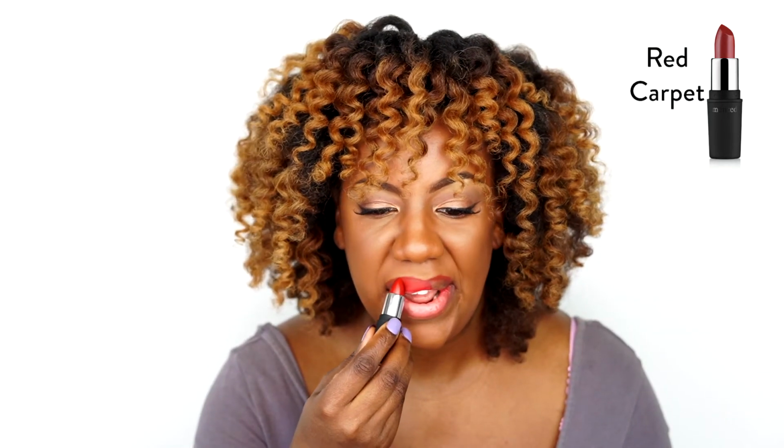So as you can see, this is a very vibrant and bright red. I think this is a perfect red, especially for spring and summer, because it has a little bit of a corally red vibe to it. And it feels super soft and silky on the lips, so I know that it's not going to dry on my lips. Next up we have Red Carpet.